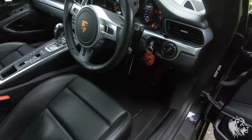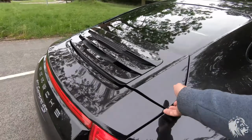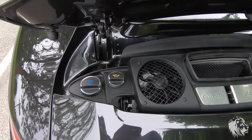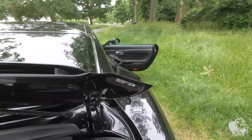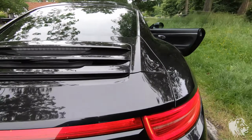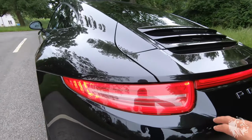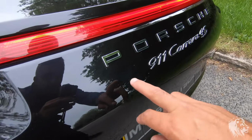I'll show you the front and rear boots. The rear, there's nothing really to show. There's just the 2 fans, and then you have where you top up the oil and coolant. It has its original VIN sticker there, which is always good to see, and it's something I check on every car. Now it has the LED rear lights, and they're the sports exhaust tailpipes.